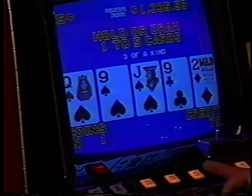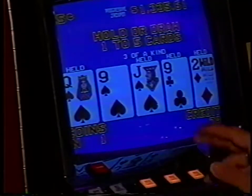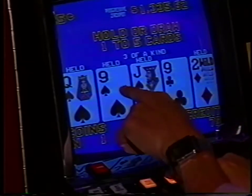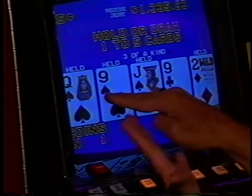Now, what do we got here? Look at this. This is an interesting hand. Now, we got three nines, which gives our money back. I don't want my money back, but look at this. We got three cards for a royal if I want to go for the wild royal, but I've also got a nine of spades, so I'd go for the straight flush, that's for sure. Because if I get a straight flush right now, I'll get 50 quarters, and that's over $10.